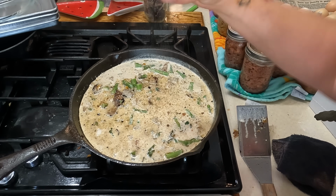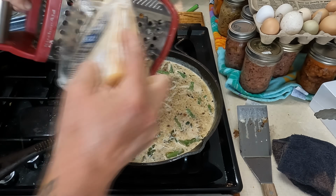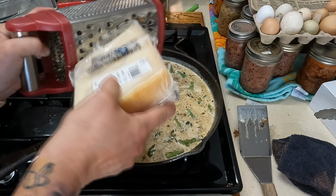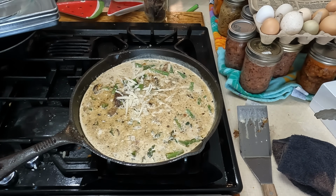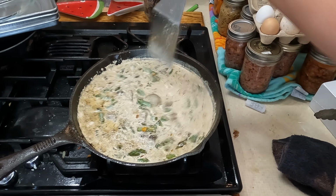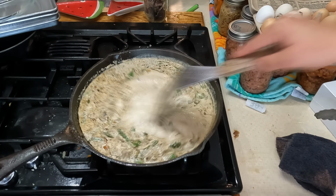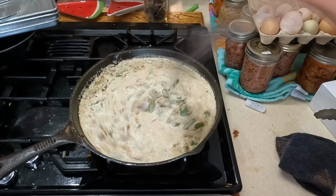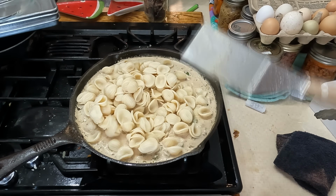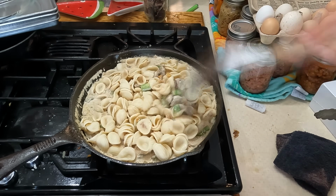I got some garlic salt here. I'm going to throw some of that in there just for some seasoning. And then some fresh grated Parmesan. Now I was struggling with this because I didn't take it out of the bag and cut a piece off like I should have. So I would have put more in there, but I was being lazy tonight. So I just got some Parmesan cheese in there, and I'm gonna let this come up to a simmer so it'll thicken up. And it might look a little runny at first, but once you add the pasta in there and then let it sit and cool, then it becomes a nice thick creamy sauce.